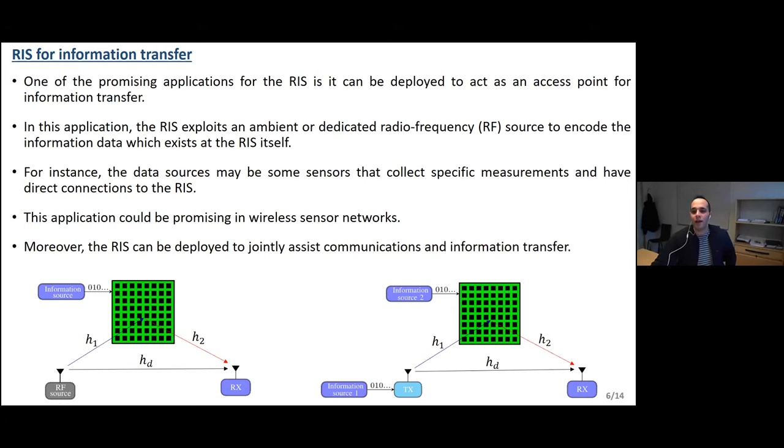Yeah, especially if you use an ambient RF source that is not dedicated for this communication, that exists in the environment. But yes, it will be very efficient. And also, RIS is very efficient because it doesn't have an RF chain or power amplifier. It only leverages the reflection of the element. And potentially, you could also use that RF source for several transmitters then. Exactly, true, for several RISs and a single source.